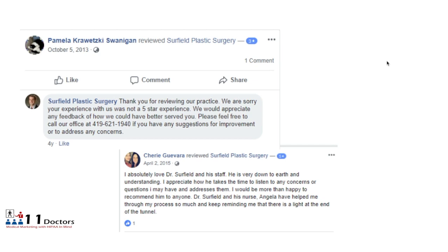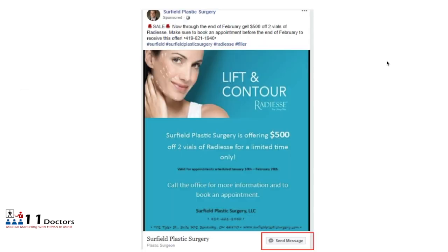Now, taking this a little further, we can see that people are leaving reviews on your site, which is great. We need reviews, and there are lots of ways to make that happen. It doesn't necessarily have to be through Facebook, but it would require some education for your staff, or whoever's answering on behalf of Surfield Plastic Surgery, to make sure they understand how to respond from a marketing perspective and also from a HIPAA compliance perspective.